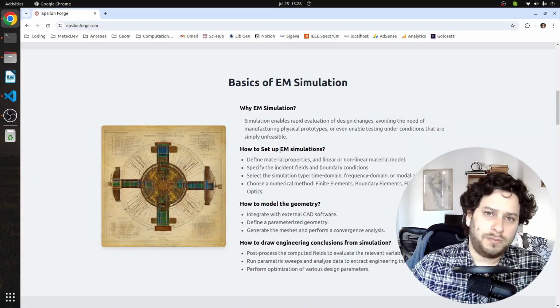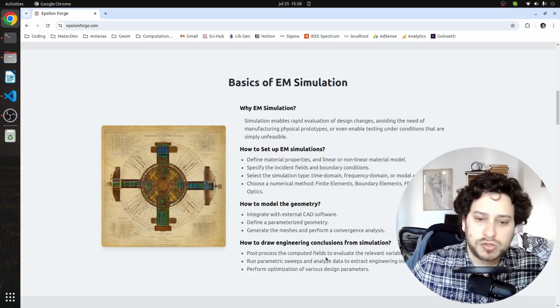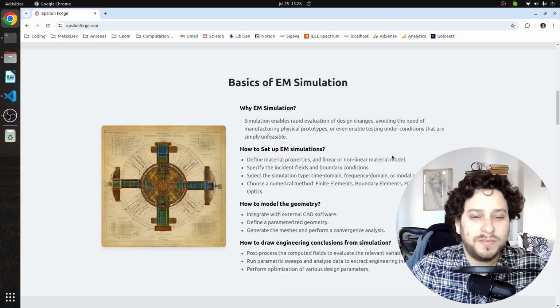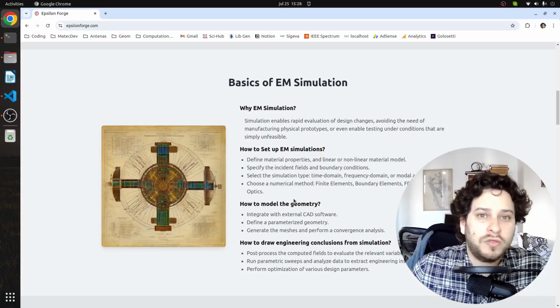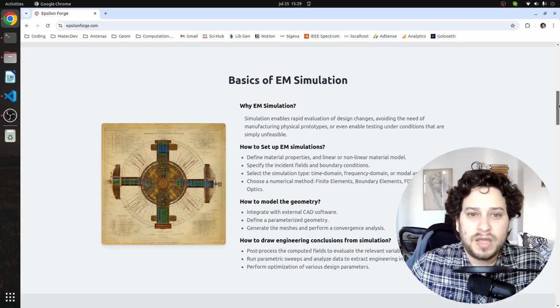You need to define material properties, boundary conditions, check the simulation type, select the method, model the geometry, parameterize your geometry or use a CAD system, generate a mesh, convergence analysis, post-processing, run parametric sweeps, or perform optimization. It's a very long process, and with open source, one of the problems is that you need to pick one tool for each of these tasks, or a combination of two or three tools maybe, and so it's easy to even get lost in what the possibilities are.